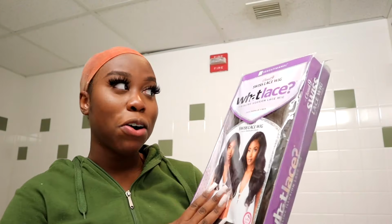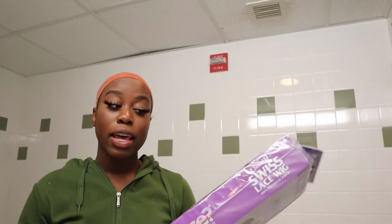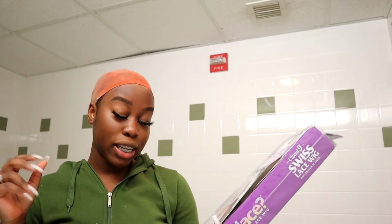Today's wig is called Sensationnel's Cloud 9 Swiss Lace Wig Wet Lace Hairline Illusion Lace Wig 100% Premium Fiber. It is 100% synthetic. Yeah, this is HD lace. You know, I always gotta be like HD lace because, you know, safe up to 350 to 450 degrees Fahrenheit.